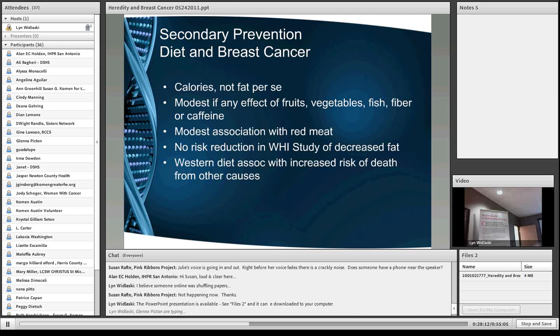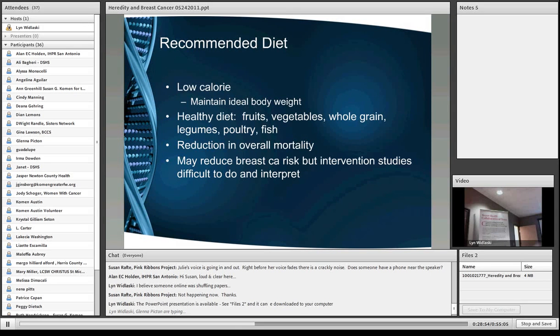For diet, it's more calories than fat or specific content from the studies we've taken, and a lot of that has to do with weight. You have to stay thin and healthy, you have to reduce your caloric intake. There hasn't really been shown to be a specific effect from fruits, vegetables, fish, fiber, or caffeine. There's maybe a modest association with red meat, although that's not been proven one way or the other in studies. There's no risk reduction from decreased fat intake from the Women's Health Initiative study. And we know that the Western diet compared to other countries is associated with an increased risk of death from other causes as well as from breast cancer.